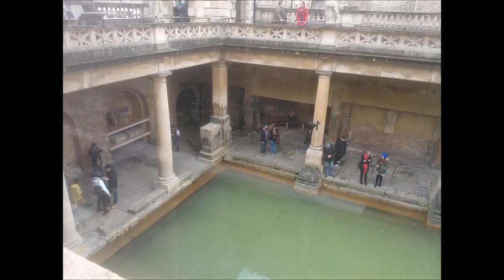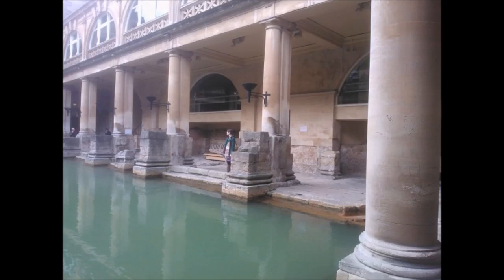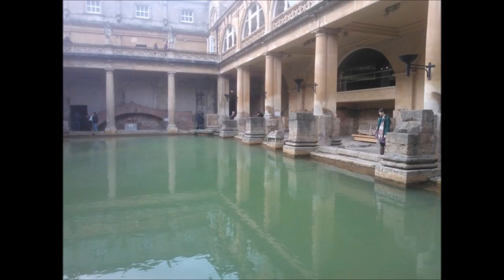The next thing to note about the Great Bath is that the only bits that are the Roman originals are the bath itself, including the still intact lead lining, and the grey stone plinths around the edge, as well as the steps and stone flooring. The sandstone pillars and walkways, as well as the statues of various Roman emperors that can be seen around the top of this walkway, are far more modern recreations done in the 18th and 19th centuries.